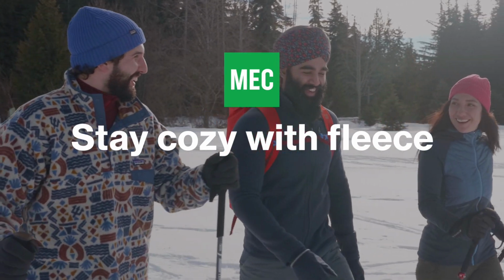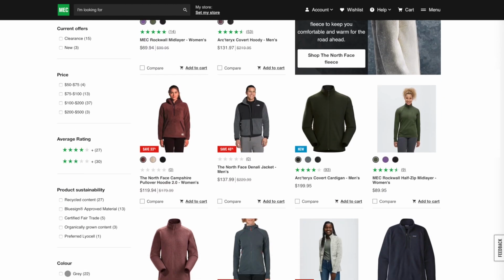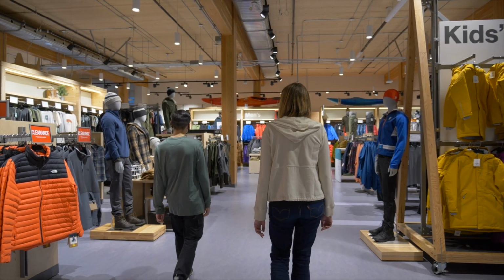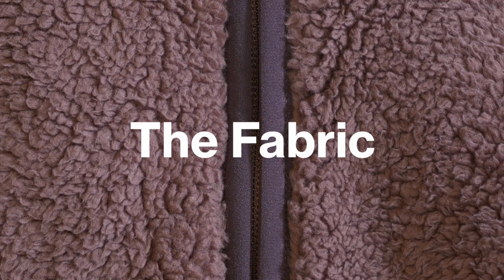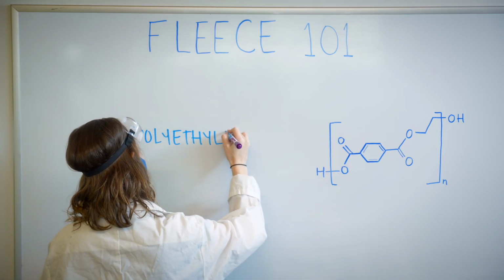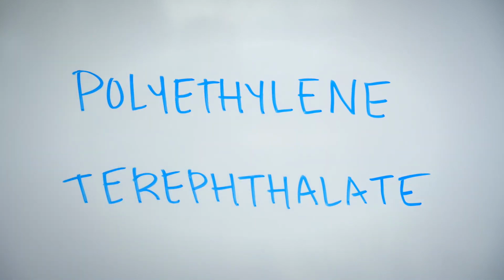Fleece is a great way to stay warm and cozy, but wholly polyethylene terephthalate, there are a lot of options. Here's what you need to know before you buy your next fleece. Fleece is a synthetic fiber from a type of polyester called, yep, you guessed it, polyethylene terephthalate.